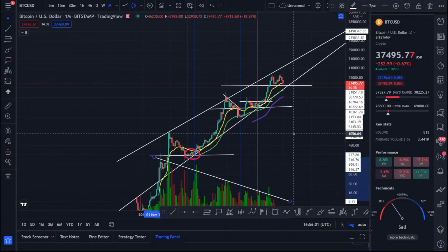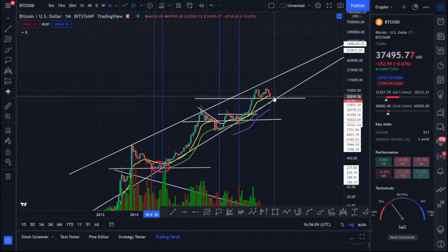So if we can just have this another go, which everybody is wanting, if we have this another go, then Bitcoin is going towards this level. I'll show it to you. I showed you this in my video today. Let me just draw it nicely.